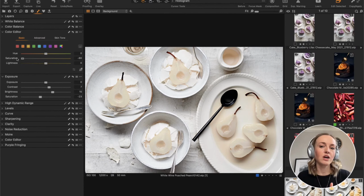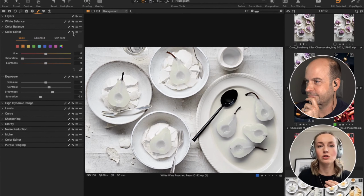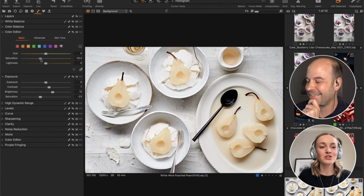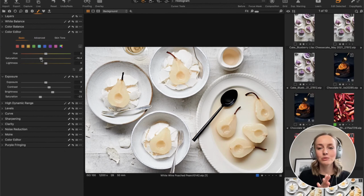If we go too far, let's just go really far. So this looks over edited. There's something that's not quite right about this, unless they're very, very pale pears. Yeah. So, just again, a few little bits of those points, a little bit of desaturating a color can work wonders.